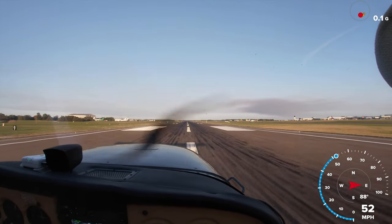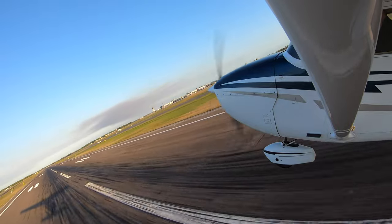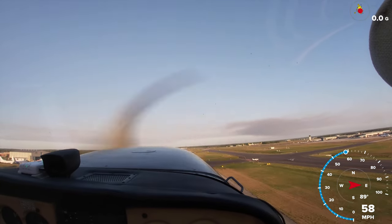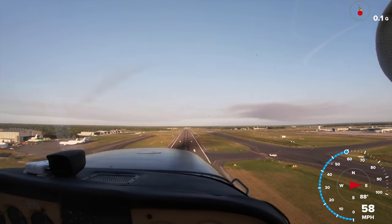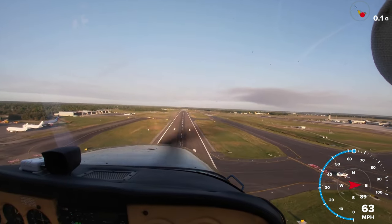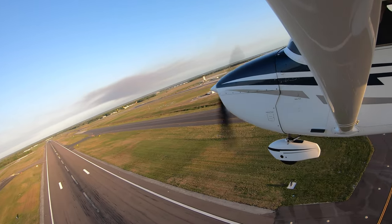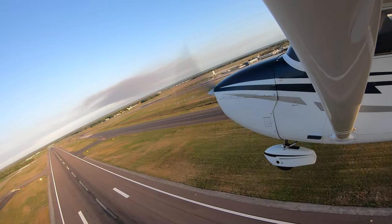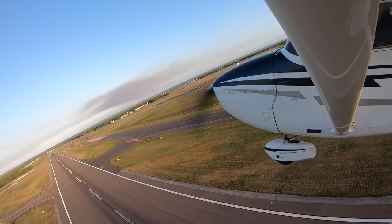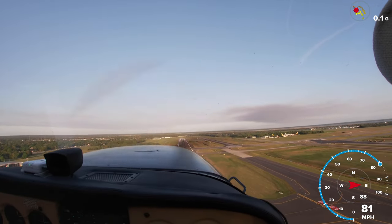Accelerate to 60 knots. There's 60, and I'm going to climb at 60 until my obstacle is cleared. Obstacle is cleared, nose down, going to accelerate to VY, which is 76, I believe, 73 in this airplane. Okay, there's 73, flaps coming up. Okay, and then continue my climb right here. Beautiful. Here we are.